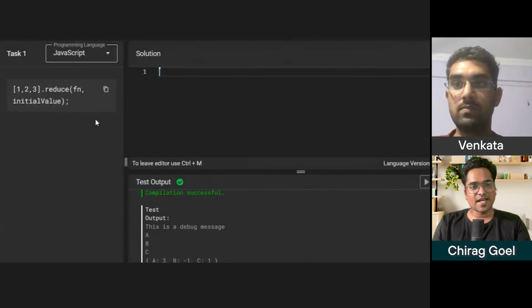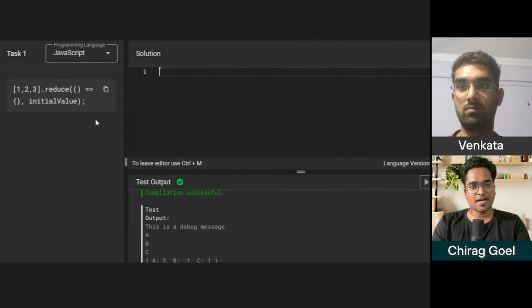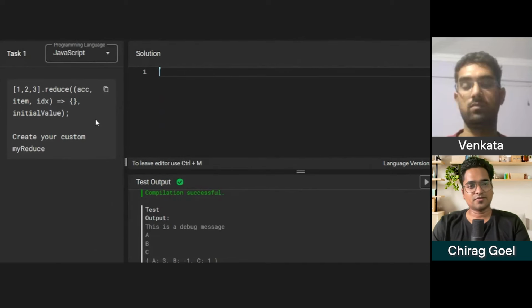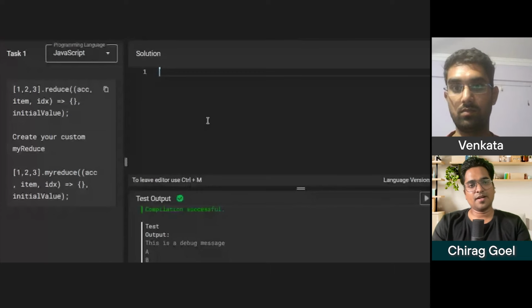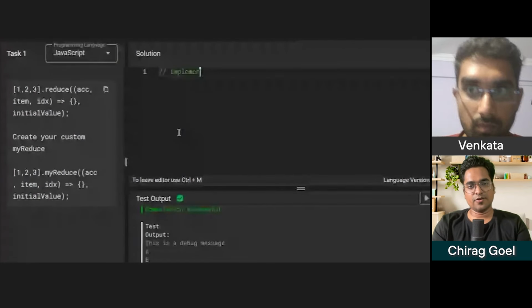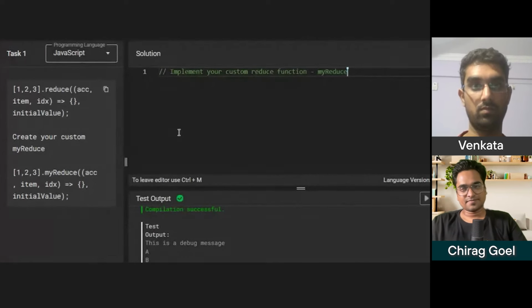If I have to be precise, the function can be any function which says that I give you the accumulator, the individual item, and the index. That's how these functions are implemented, right? So what you have to do is create your own reduce function, which does exactly the same thing as the inbuilt function, but it is going to be your function. This is a custom reduce function. That is my expectation. Implement your custom reduce function. It's called myReduce. Let's give it a shot.